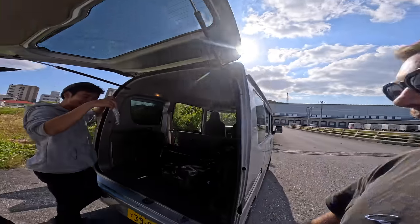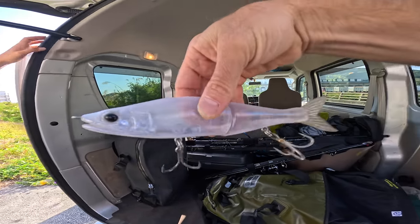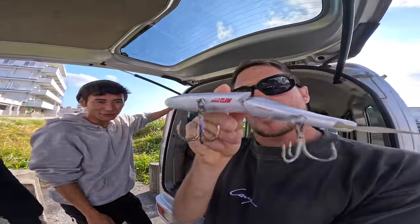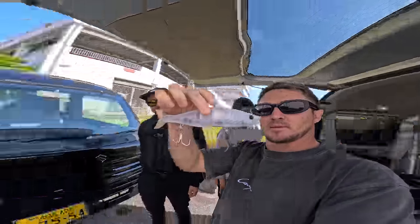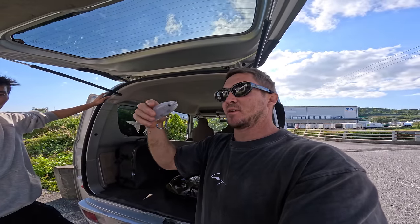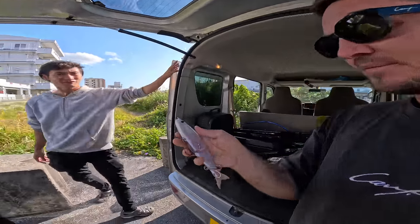Yeah. What's that? Is this what we're throwing? Swim bait. So we're gonna try and use this. Oh, the claw. Yeah, joint tail claw. So we're using this to try and catch the sharks and the GTs. Sharks mainly. Yeah. All right, that's cool. We'll tie it on. Let's go.